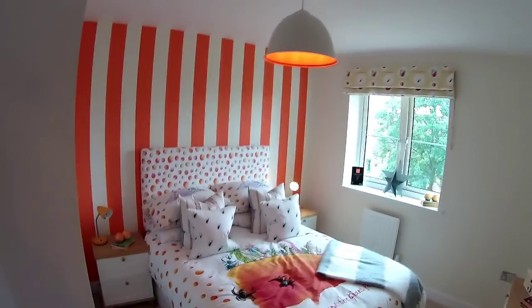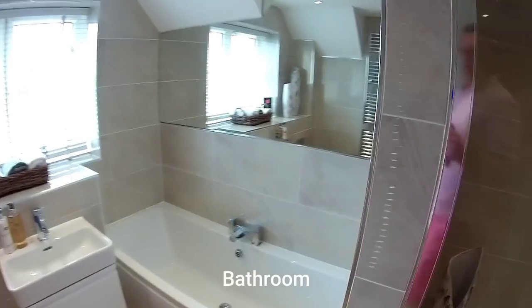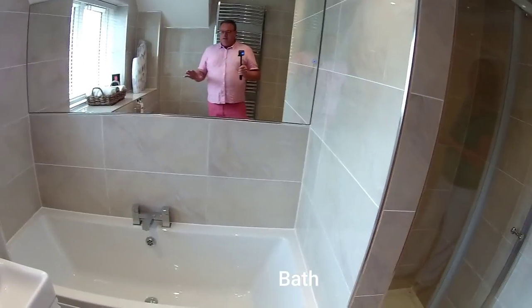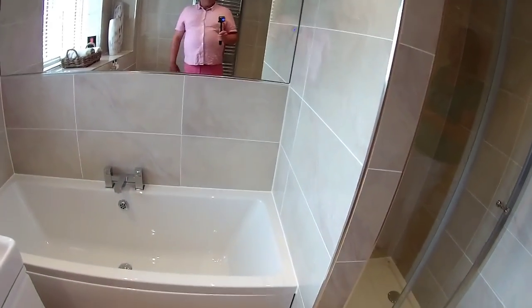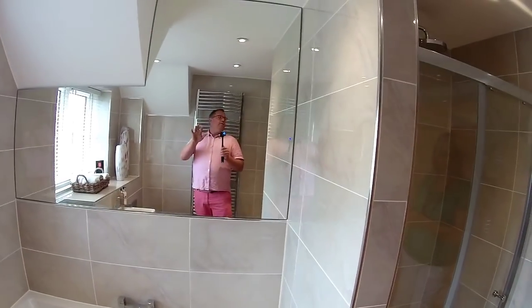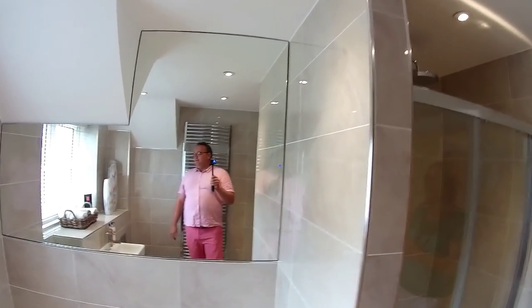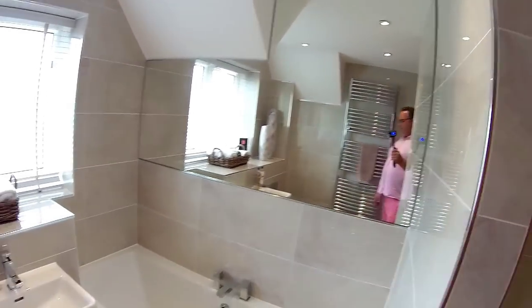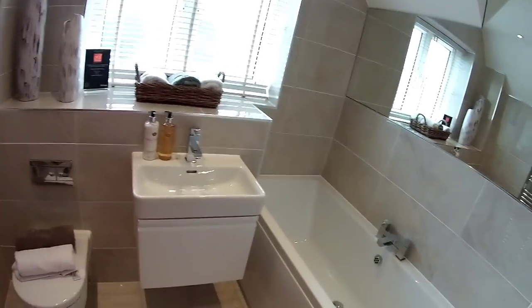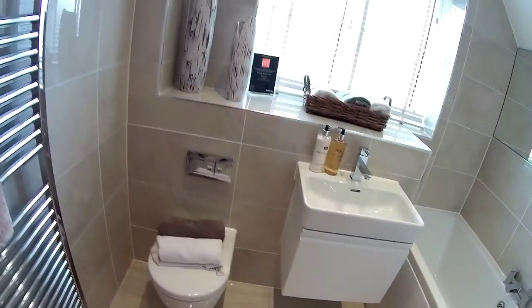So where are we going now then? Bathroom. So this is quite a nice bathroom, isn't it? Side taps on the bath. Nice with the shower cubicle. Another mirror, and you've gone to the trouble of cutting that mirror in there. Oh, yes. I like the bathroom actually. It's kind of symmetrical with the ceiling, isn't it? And with this suspended sink and toilet, it makes it clean and a lot easier.